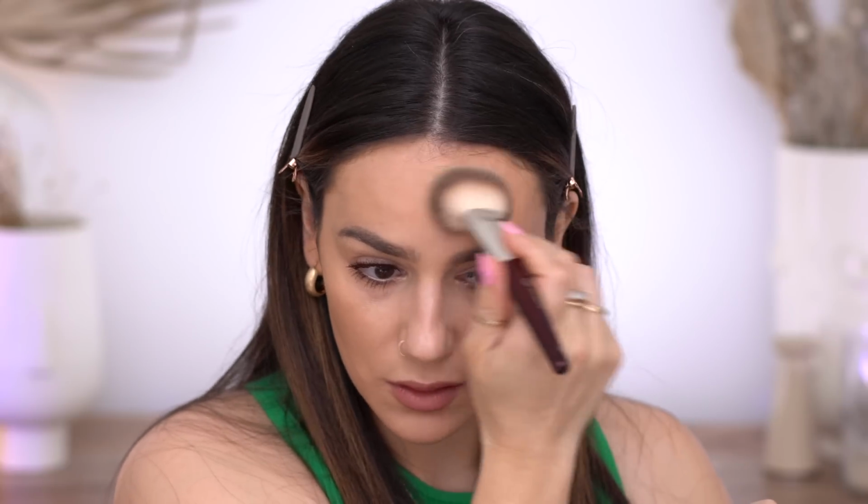So on my skin, all I have is the foundation, concealer. I have no blush. I haven't powdered my under eyes yet. I was going to do that after. Wow. Wow, wow, wow. Let's put a little bit around the nose and see how it works with that.